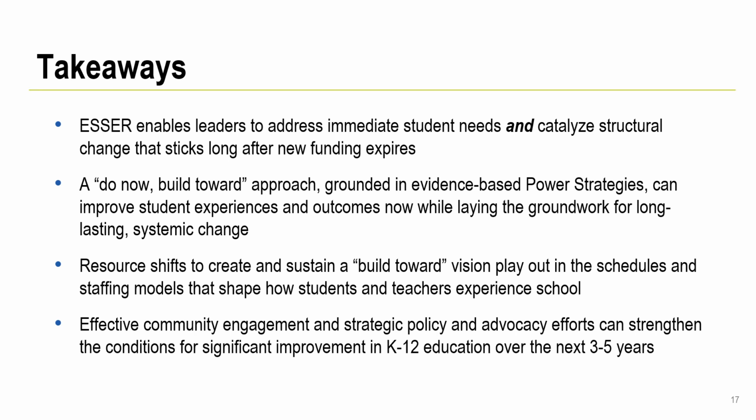We cannot do that without resource shifts, and part of the planning and work that we need to do over the next 3 to 5 years is how to shift those resources, stop spending money on certain things and spend more money in other areas, changing up the structures that dictate the way we've used resources over the past 50 years. And then finally, effective community engagement and strategic policy and advocacy efforts will be critical for us to maintain the surrounding conditions, support, and engagement that we need to take advantage of this incredible moment.